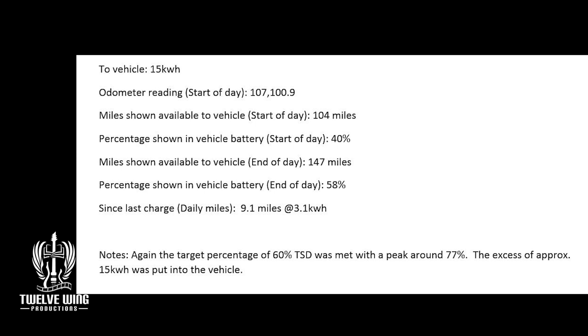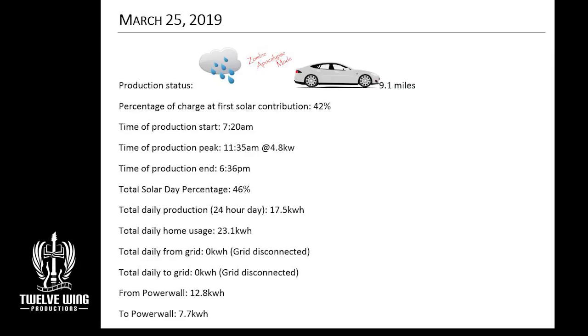And here you can see the vehicle state. We only drove 14 miles, and so that allowed us to put about 40 additional miles or so onto the car.